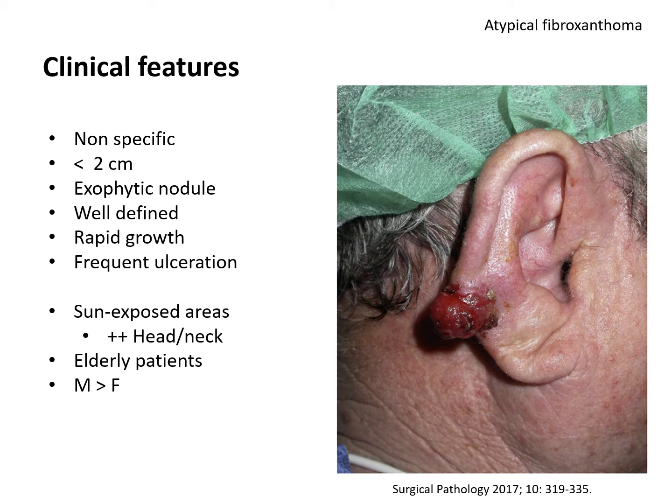Starting with atypical fibroxanthoma, clinically, usually the features are non-specific. It typically presents with an exophytic nodule. Most cases are less than 2 centimeters in diameter. They are typically well defined and have very rapid growth with frequent ulceration. They occur mostly in sun-exposed areas, and there is a predilection for the head and neck in elderly patients, with a predilection for male patients.